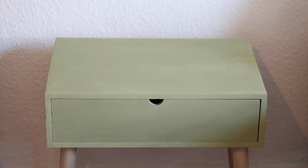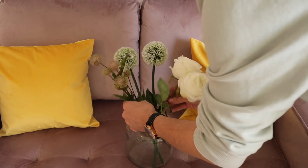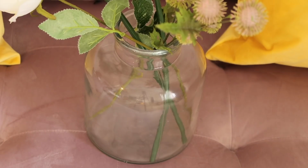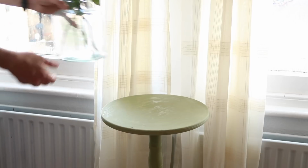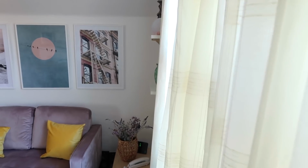With the paint on the furniture pieces dry, I added some more flowers. These are just ones from Poundland that I've put in an upcycled, well, it is a vase now, but it was a solar light. And here's how the space turned out.